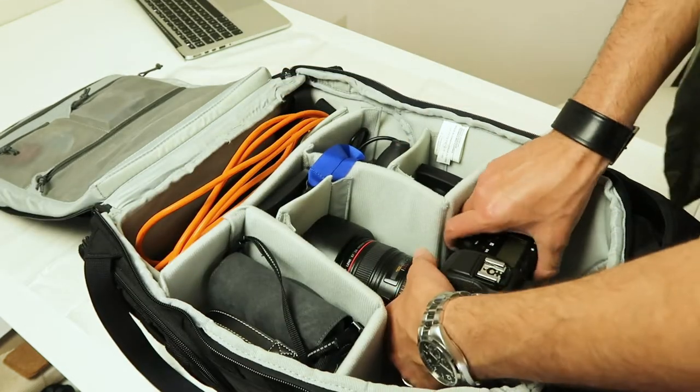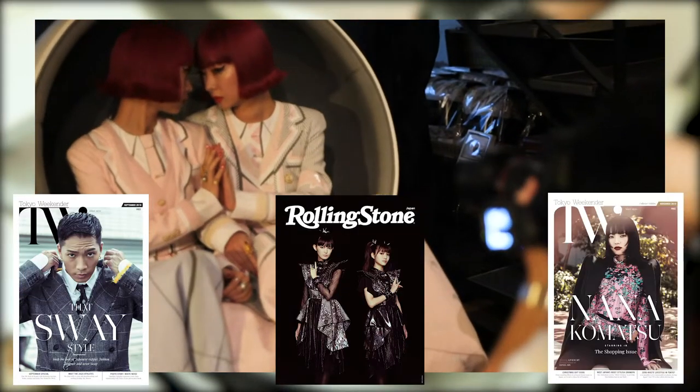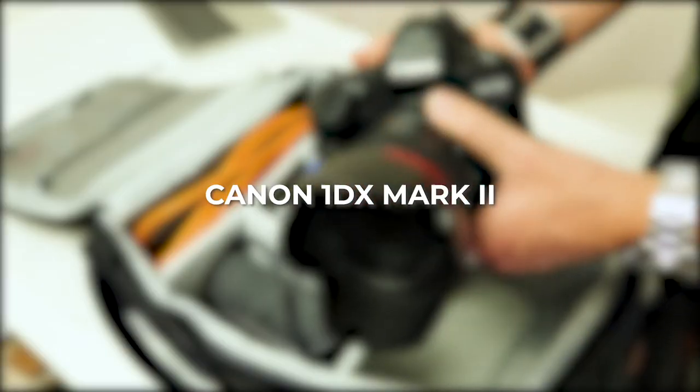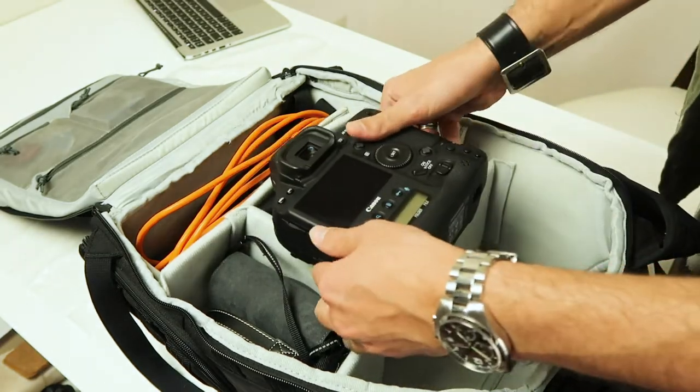Let's start directly with my main camera, the one I shoot everything with. Magazines, commercial, portraits, everything. The Canon 1DX Mark II. It's really a beast. I love it. I bought it 2 years ago and I'm really, really glad I have it.